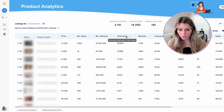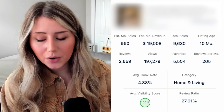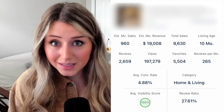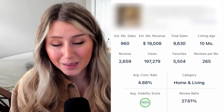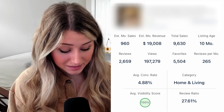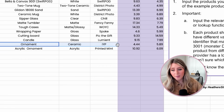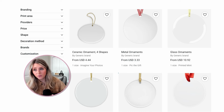If I scroll over the total sale volumes, we'll see a few ornaments pop up. So this is the first example I wanted to show, that a seller has done 9,630 sales within 10 months on Etsy, guys. We're going to look at the profit here. So the profit of this listing, I added to my pricing calculator. If we look at the ceramic ornament by Imagine Your Photos, this is priced at $444.